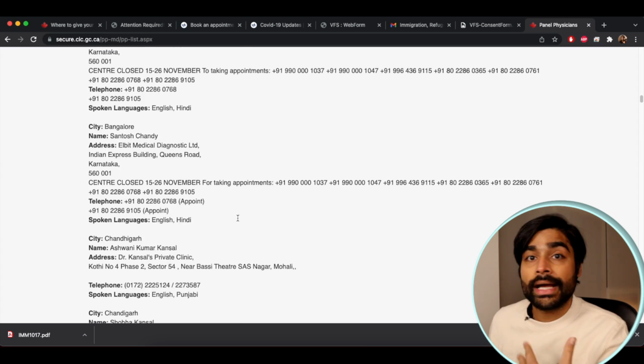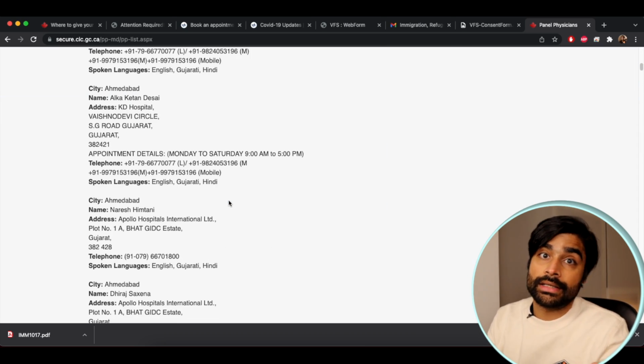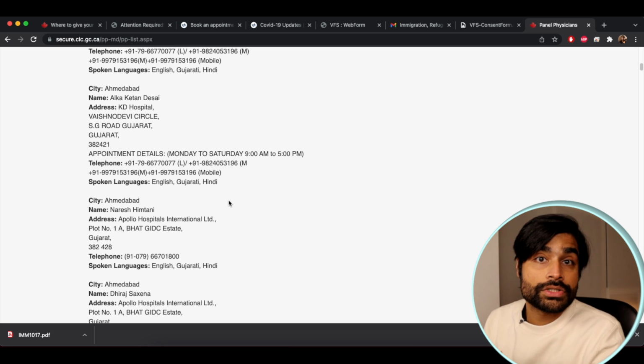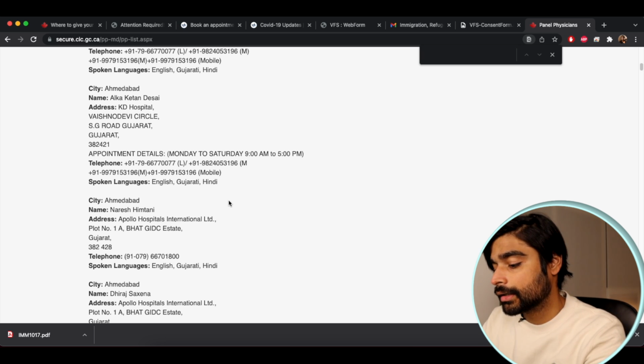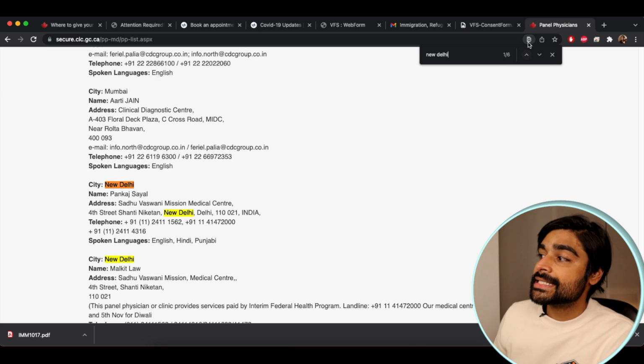So how I would narrow this search is to search by my city. So because my wife is in New Delhi right now, she would search for New Delhi. So I'm just going to do a Control or Command F and search for New Delhi. And I get 6 hits.